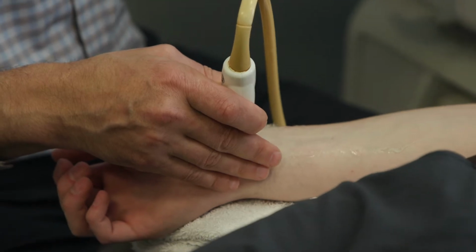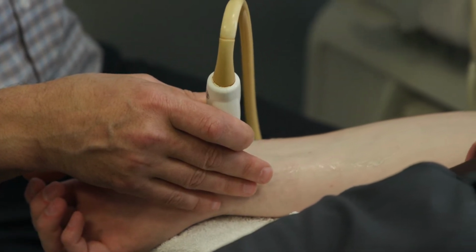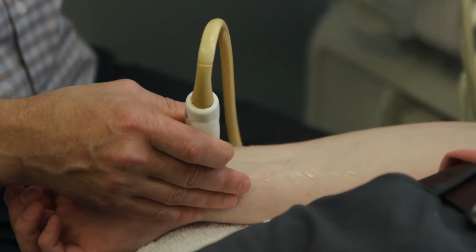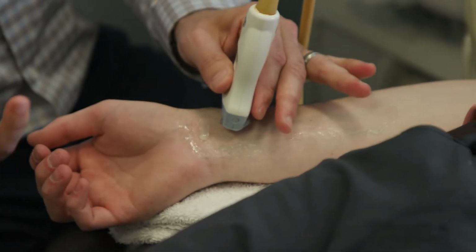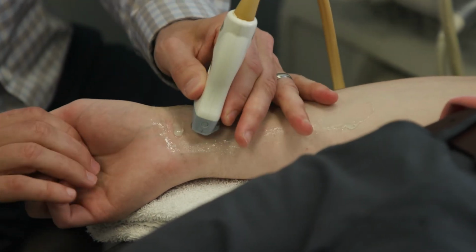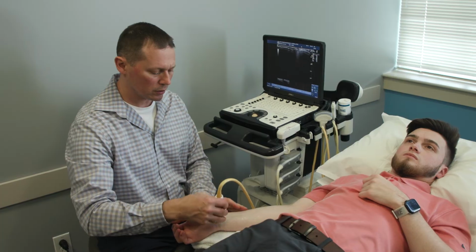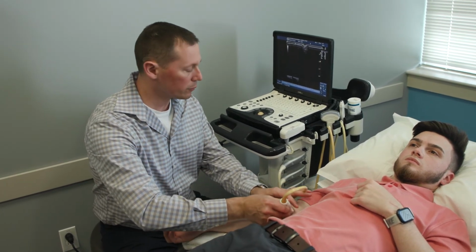A lot of the times if you go to someone who's not trained in this type of modality, you could have an injection, but it might not actually be in the place you want it to be. It might not be treating what you're aiming to treat. You might accidentally put it in a muscle that's completely unrelated to where a tendinopathy is. So for me, it's incredibly important to know exactly where I'm putting the medication so we're actually treating the issue.